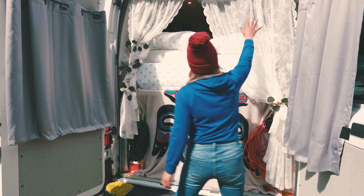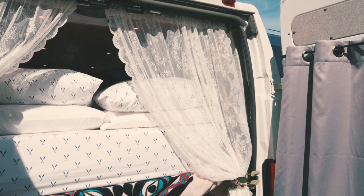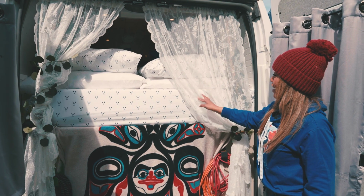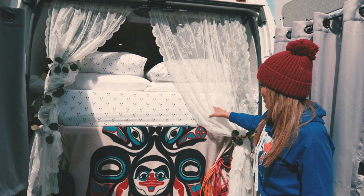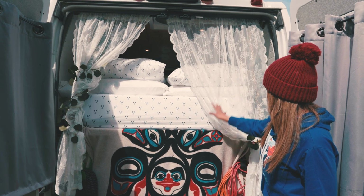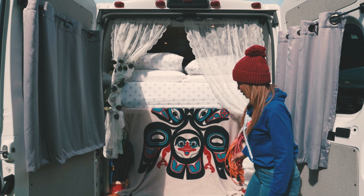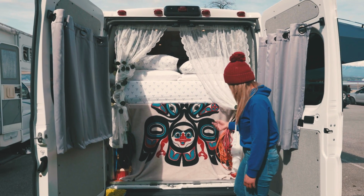So over here, I've got 2 curtains. It looks really pretty, but really the intent for this is to help me control any bugs that are entering in the van. So I usually pull this down and undo everything and just have everything closed when there's a lot of activities in the forest.